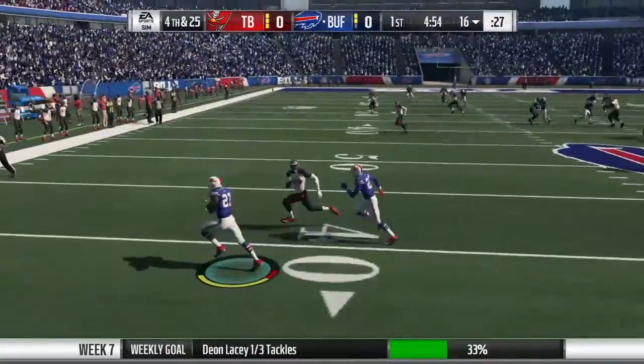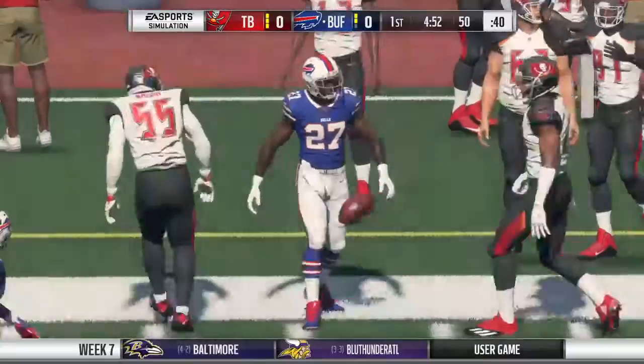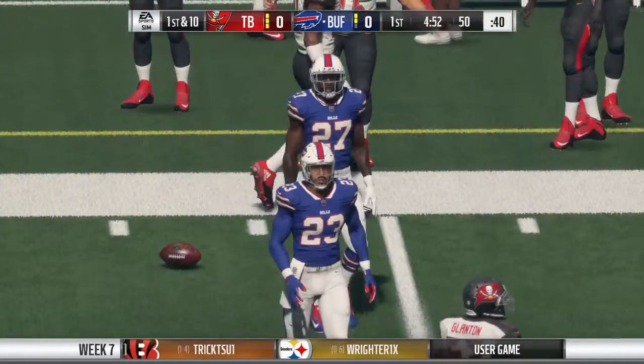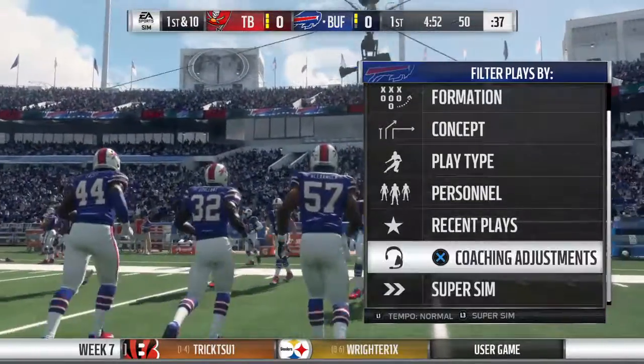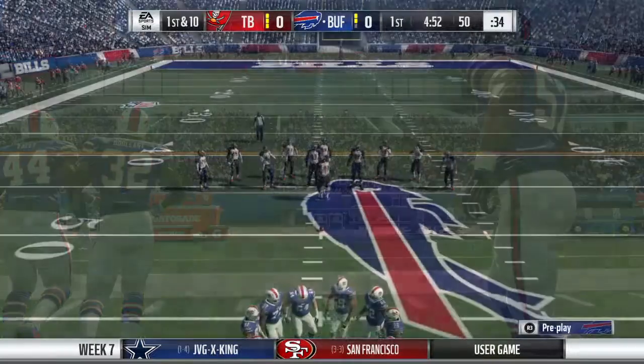And it's fielded at the 34. And he's going to be out of bounds right at midfield. A good return there, 17 yards. And the Bills are going to take over in great position here with a 1st and 10. Here's the Buffalo offense now as they get set to take over here.